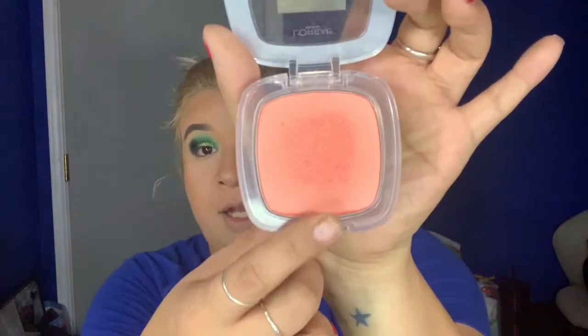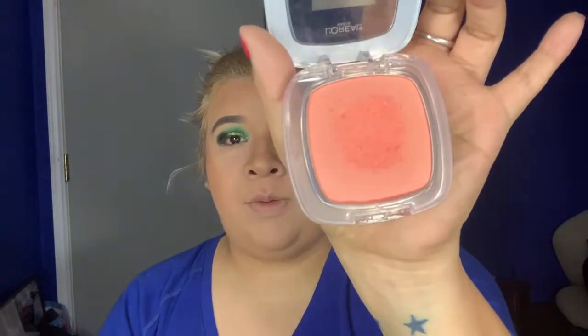And of course, my blush brush is this one right here, the Wet n Wild. It's all ugly and ratchet, but you know what? I use it a lot. So that is that one. The next one I use a lot is the L'Oreal Paris Enchanted. It smells so good. It smells like peaches, and you can tell I use it a lot. Again, hitting the pan there soon, but I love this blush right here.